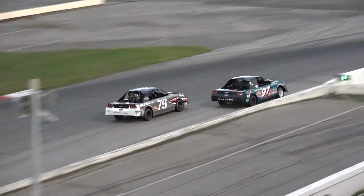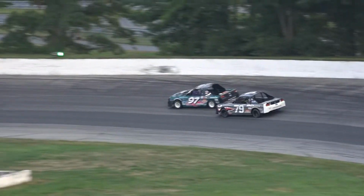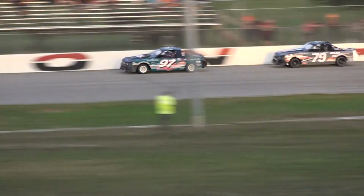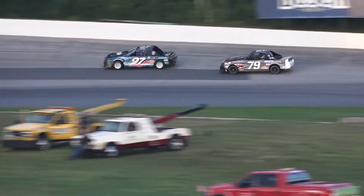He stretched the advantage he had over 3rd place out by almost double what it was before. And now the 31 of Silva has to try to track down 2nd place, and he's only got 7 laps to do it. It's 6.5 as they go through turns 3 and 4.